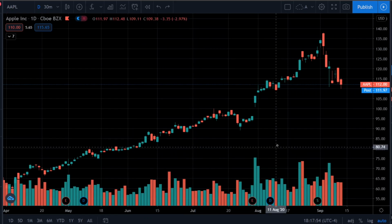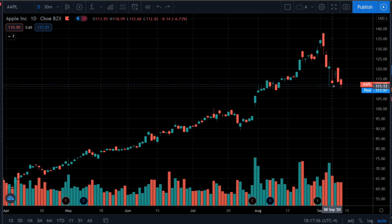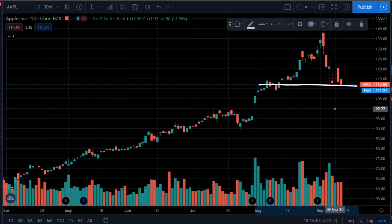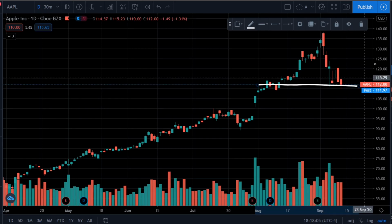As you can see, we had this major run-up, and we've retraced about 50% of it. We are at a critical juncture. If we break this level of support, we don't have a lot beneath it. It could take us all the way down to the high 90s.